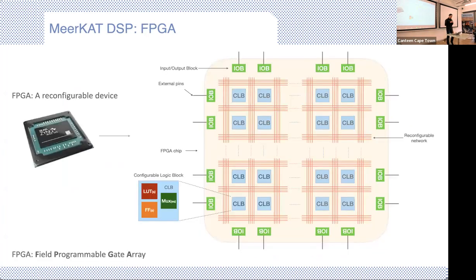Now, Omar did me a great favor early in the week when he introduced the Scarab boards and the Roach boards, and he talked about FPGAs, but he didn't really tell you what an FPGA is. So this is a single slide that I'm going to try and use to depict this. For those who are well versed in this domain, please forgive the oversimplification. But essentially, an FPGA is a silicon device that we can configure to do whatever we want, really, within certain bounds of possibilities.